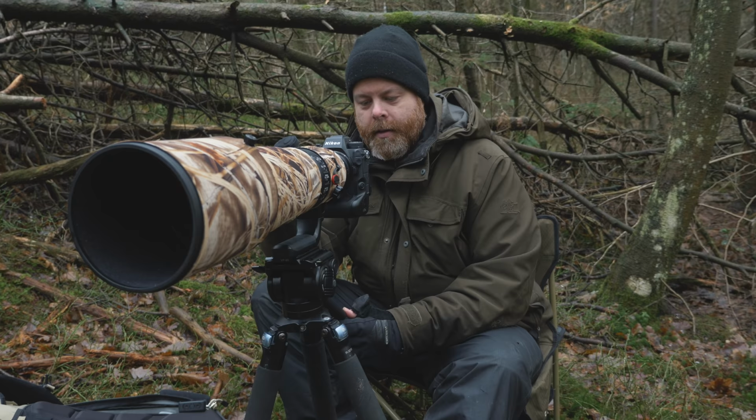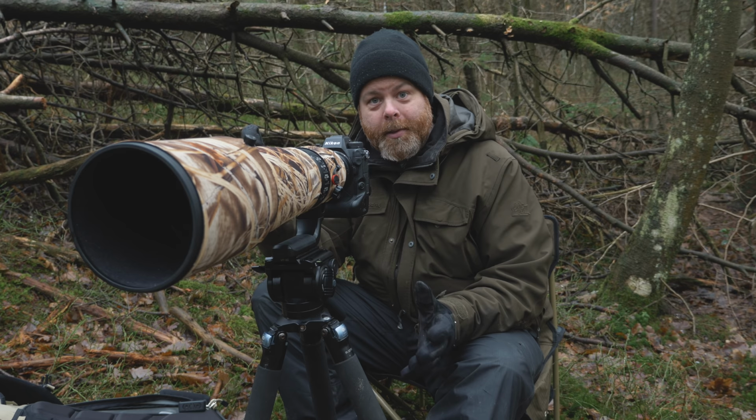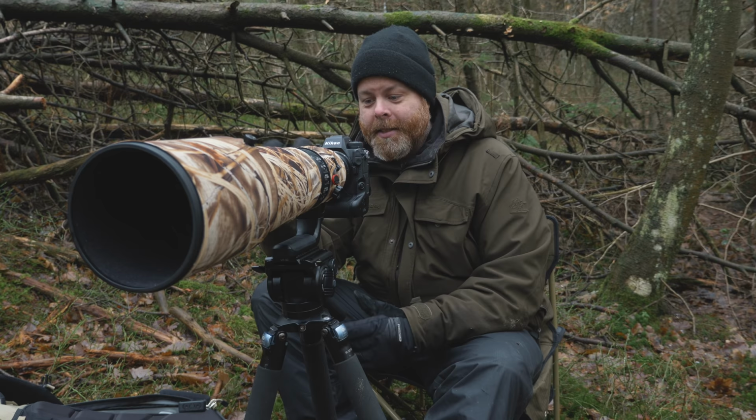It's like all of them are sharp. Only unsharp images are the ones with a little bit too slow shutter speed here in the dark forest. But that is not the camera's fault.